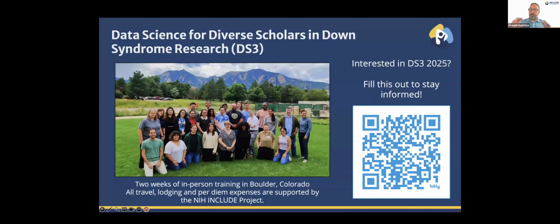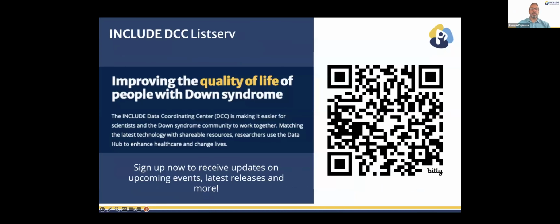So we already found our 25 students, trainees for this year. So we're done for this year, but please let us know if you want to be thinking about sending somebody for 2025. You can scan this QR code. Haley will be sharing the URL. We now have multi-year funding to be able to provide this course every year moving forward. So if you missed it this year, there's an opportunity to send your trainees next year.